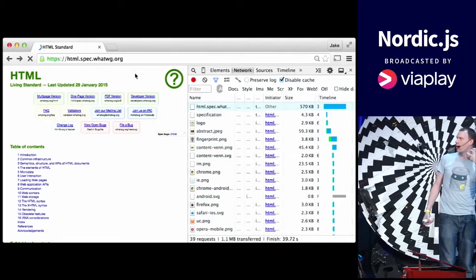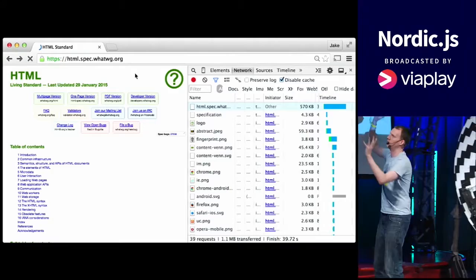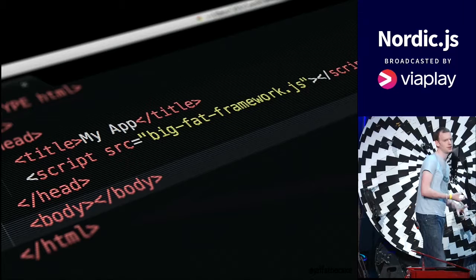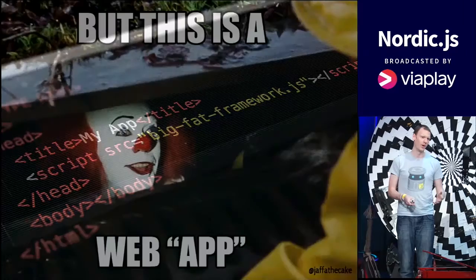But what do we do with this amazing web feature? We web engineer it away. And when I point to poor performance and the actual real impact it has on things like retention, sales, donations, downloads, the counter argument is often, well, actually, I think you'll find this is an app, not a site.